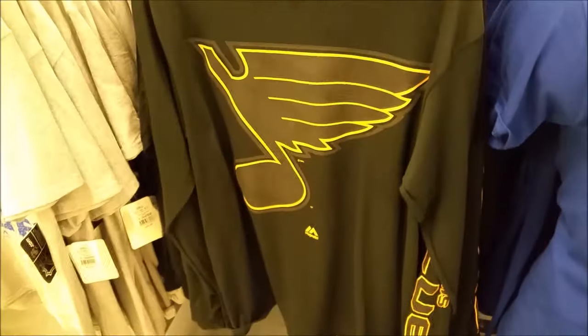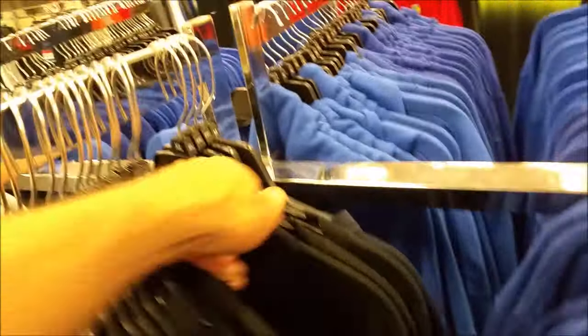You got the Cardinals and the Blues. That's the Black Blues shirt. Sure, I'm taking it. Extra large. Extra large. Look at this. Yeah, pretty cool.